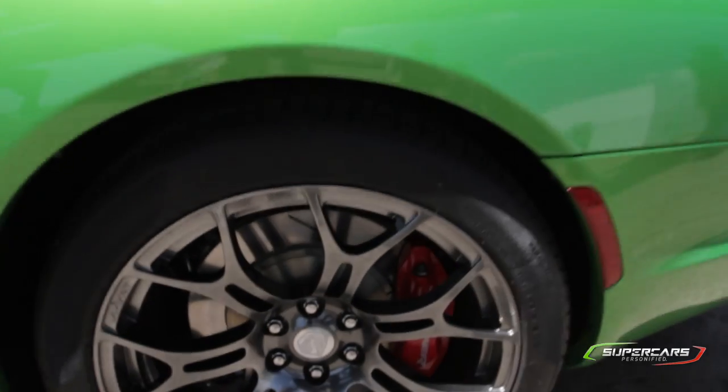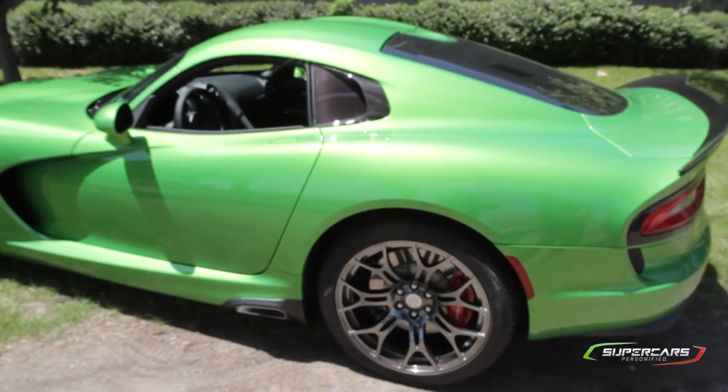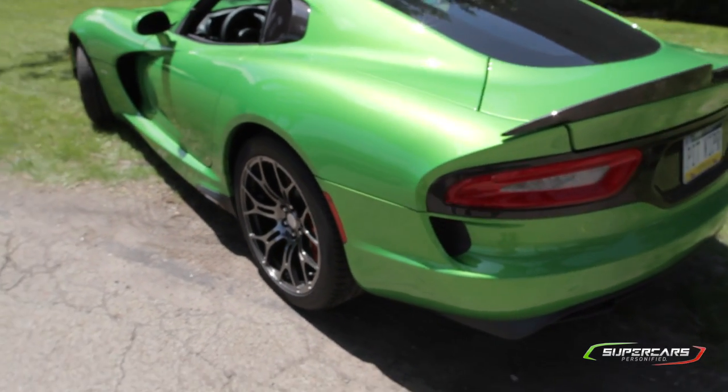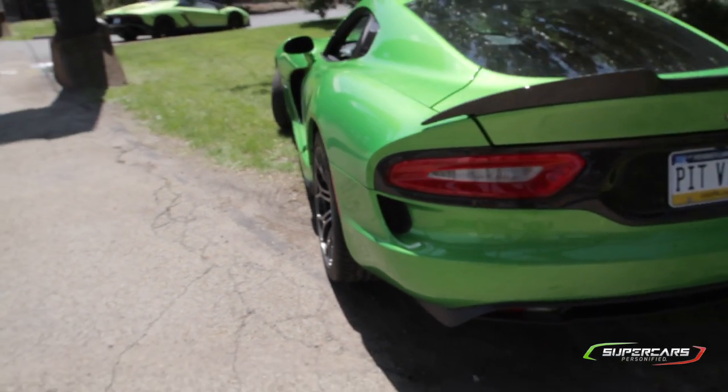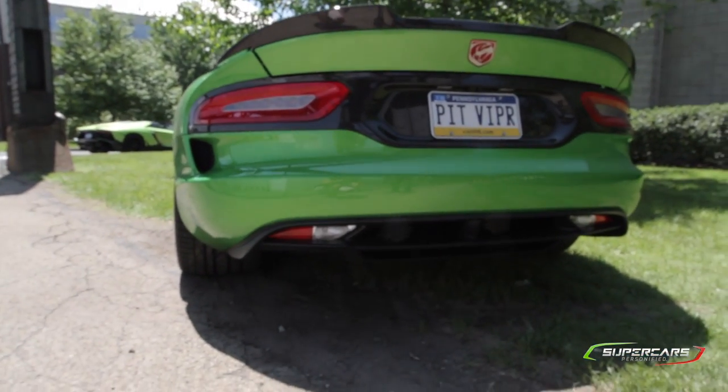Excellent. And this is interesting. When I was standing behind the car earlier, I saw the width of these tires, which are ginormous. I thought the Aventador had wide tires, but oh my God, look at the size of those things. 355s.